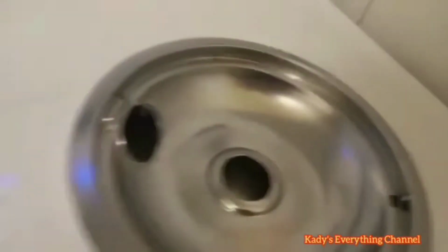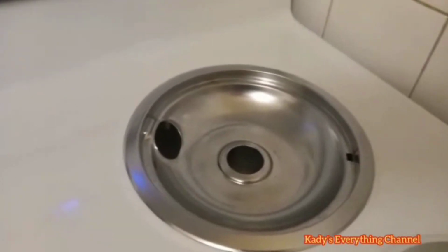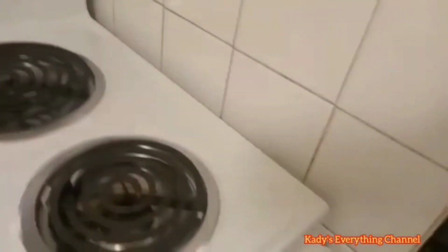Okay, so I'm going to put these back. I'm going to show you some other stuff. When you're cleaning a stove, it takes a lot of patience and it takes a lot of time. Many persons don't clean.